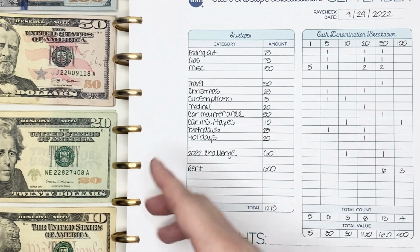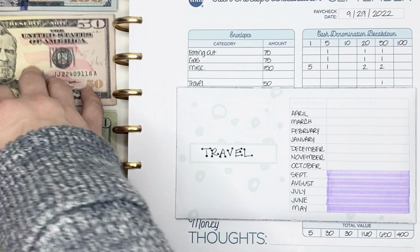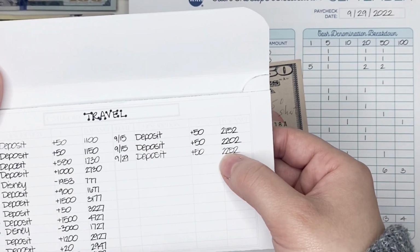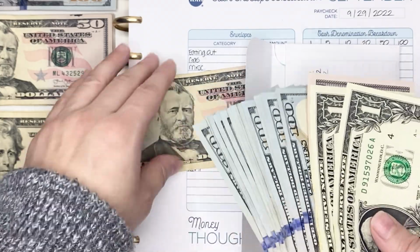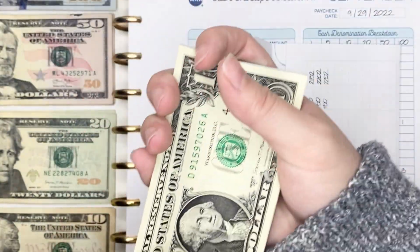For travel, we're going to be putting in $50 in a single $50 bill. Now, this envelope currently has quite a bit of cash in it. With this deposit, it's got $22.52, but this is going to drop by over $1,000 because I purchased my flights for my upcoming vacation.